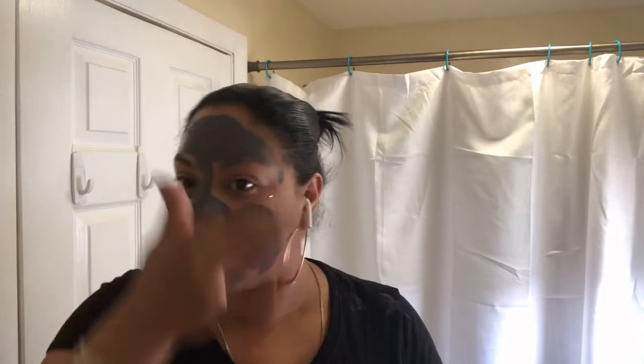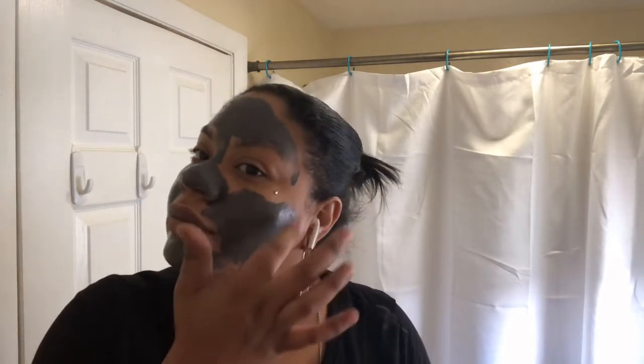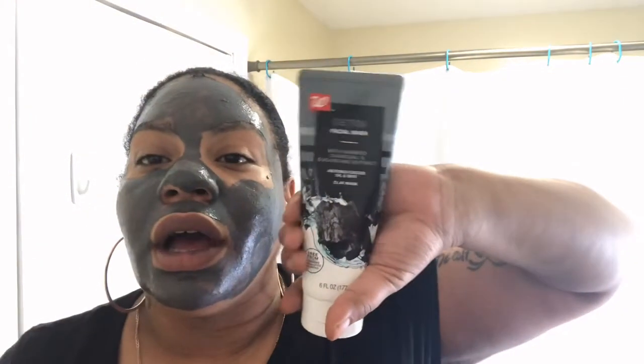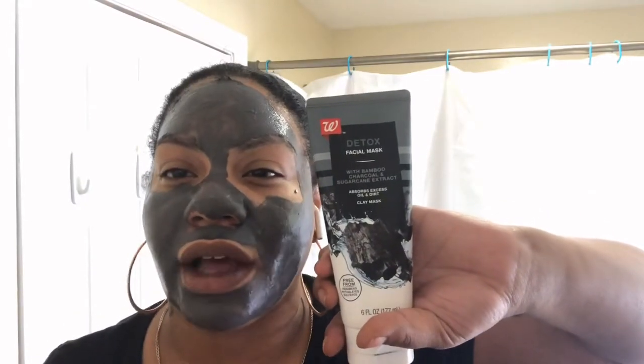Just apply it. You guys can use any face mask that you like. I picked up this one from Walgreens. I think it was $6 or $7. But yeah, I'll be back when this dries off and I'm gonna wash it off.